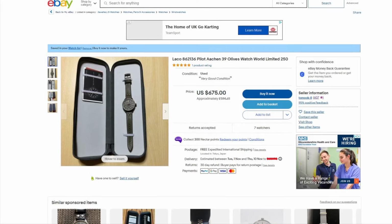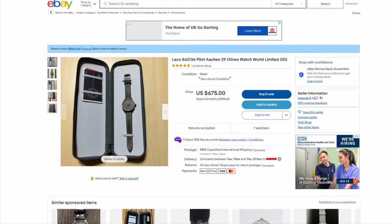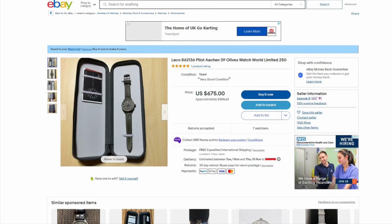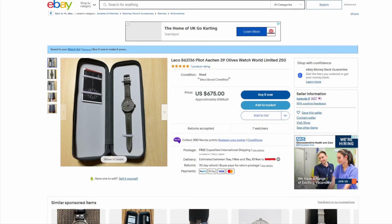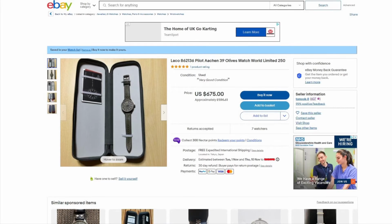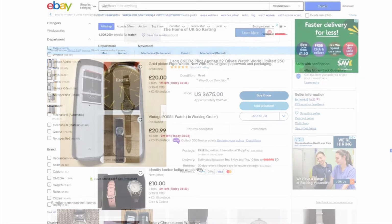What the seller thinks it's worth is really irrelevant. What other buyers or collectors think it's worth is irrelevant. If the price isn't right, let it go and wait for the next one. This watch, for example, retailed at £390. Is it worth almost double? No, not for me.